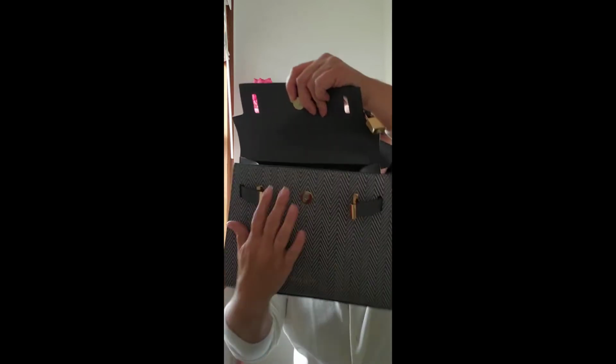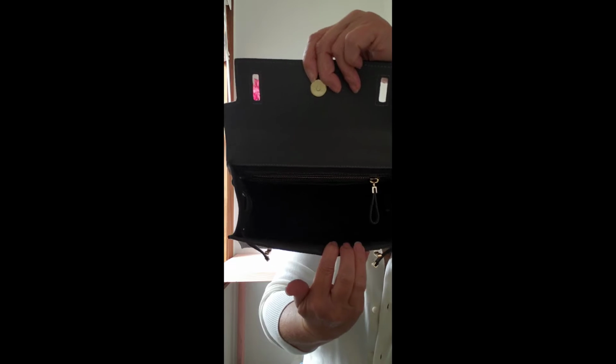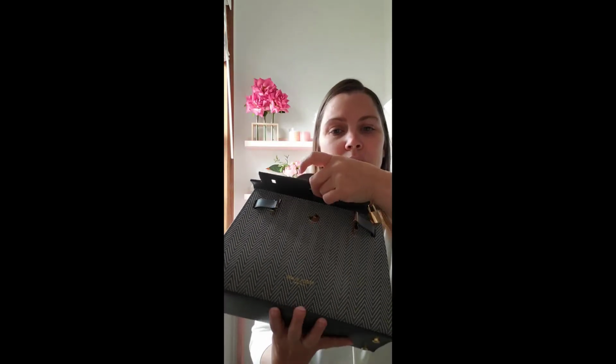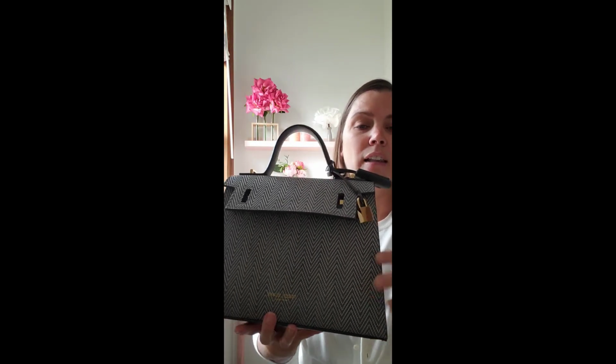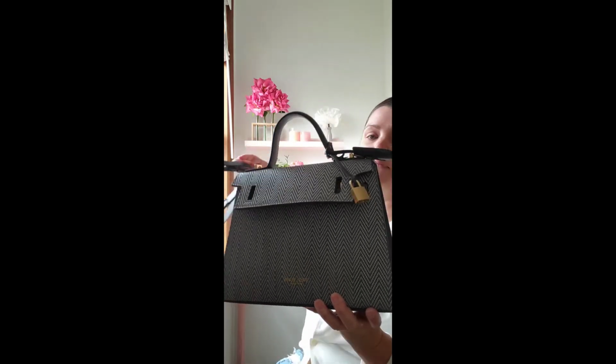What I really love about this bag is actually the way it opens. These just pop up. Super cool. It just pops up, and then you just lift this open. Now the inside is actually really nice. It's made with suede, and it feels great to the touch. The seams on the inside are really nice. I love the top handle. It does also come with a shoulder strap, so you can attach the shoulder strap.